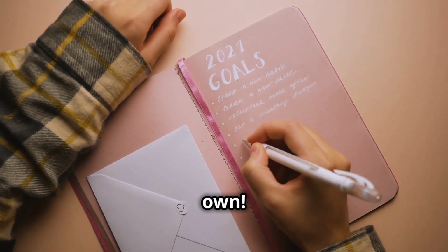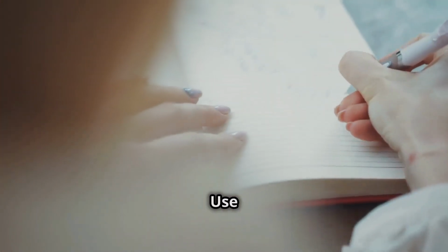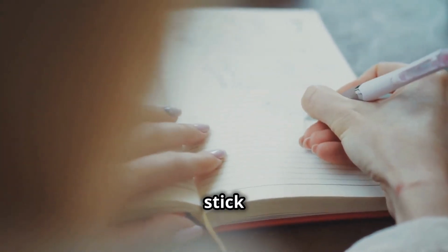Make your journal your own. Personalizing it makes the process more enjoyable and engaging. Use colors, stickers, or doodles to keep it engaging. The more you enjoy using your journal, the more likely you are to stick with it.